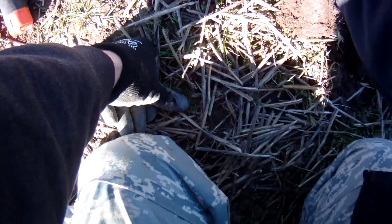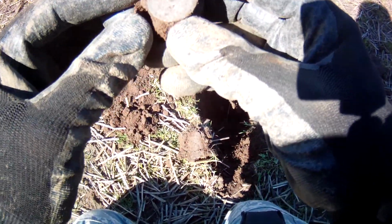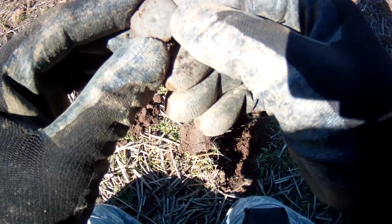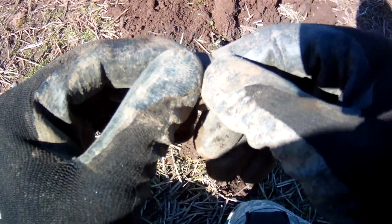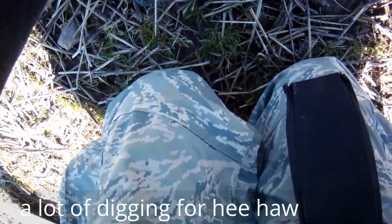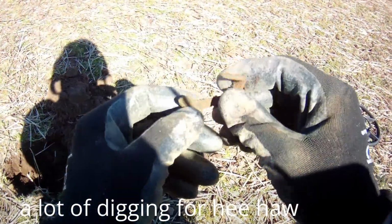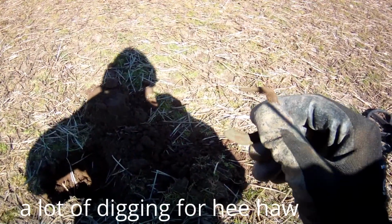Hi guys, next signal of the day is here. It does look like a button. It's a button, nice rose pattern on it. It's the second one of the day. On to the next. Signal's here. Bit of a buckle. On to the next.